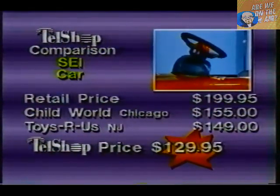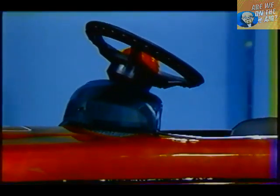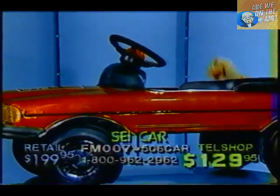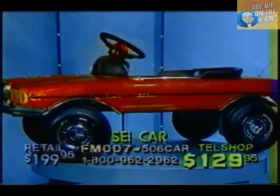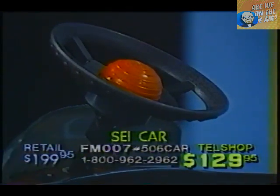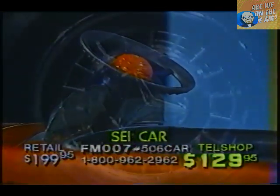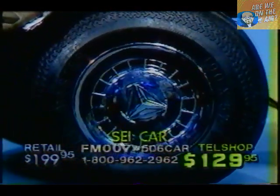Now, check out the steel body. This is the SEI car, and oh boy, it's a great candy apple red. You have a steering wheel with a working horn. Look out. You've got working headlights, of course, and the 6-volt, 10-amp rechargeable battery comes with this. It also comes with a recharger. This is fully steerable. You have two-pedal control.